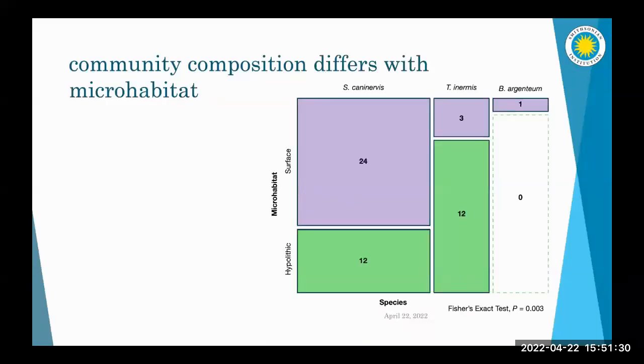And just to visualize the species composition results, the purple up here is the surface, and the green is hypolithic, and then the three species. So you can see a big chunk is still Syntrichia caninervis, the dominant species of this site. But Tortula inermis was much more abundant under the quartz than it was on the soil surface. And as I mentioned, Bryum is pretty uncommon and didn't occur at all as a hypolith. So just looking at the species distribution told us the composition is distinct. The proportions of species and where they occur appear distinct in the two habitats.